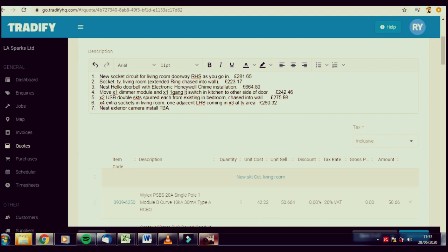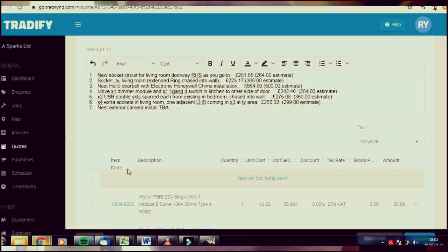Move one dimmer module and one gang light switch to the other side of the door. That came in about on track. It was about 240 odd on the video, and this one, I tell you what, I'll get all the figures from the video and we'll compare them here on Tradify. Well, hello again. I've just quickly put the estimates, the live estimates on.